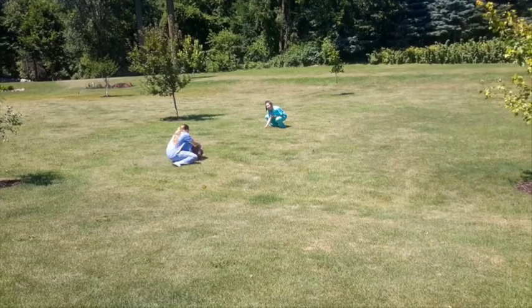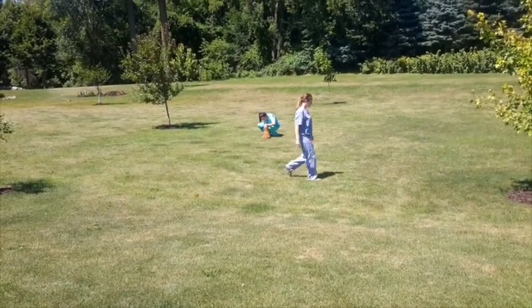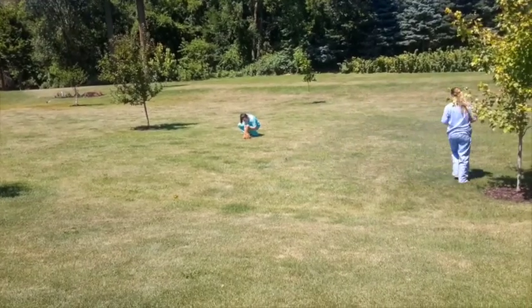So this is how we practice recall. And we start this, like I said, at 5 weeks. So we practice this for a full 2 weeks before the puppies go home. So all the puppies come when you call them.